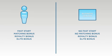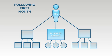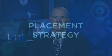Now, once you've enrolled your second or third business center and you've activated their position with an auto ship, following their first month of enrollment, in other words, on the 15th of the following month, you then may change the enroller of the preferred customers to your second or your third business center, which then will offset the expense of the auto ship.